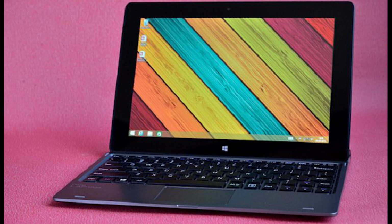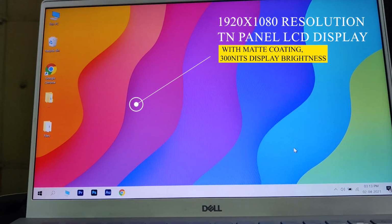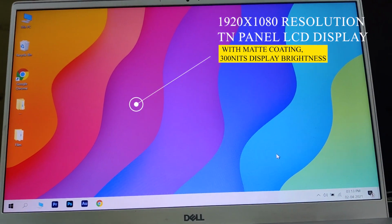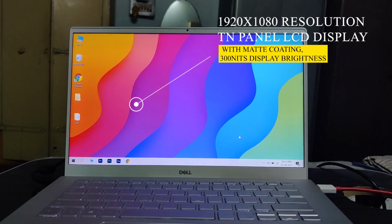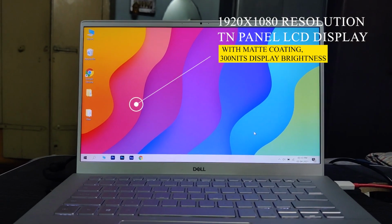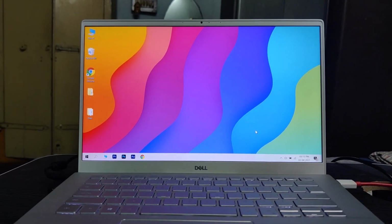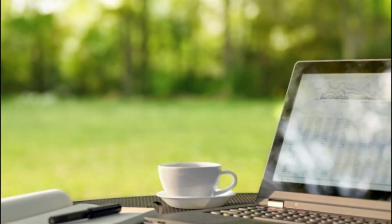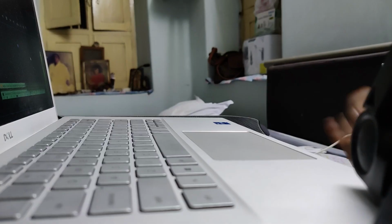Moving on to the display, it has a gorgeous 1920 x 1080 resolution TN panel LCD anti-glare display. It is a good display but not a great one as well. It has a 60Hz refresh rate panel with matte coating, thumbs up for that, and maximum brightness being 300 nits, which is good for indoor lighting conditions but not that great for bright sunlight and high lighting conditions. I personally set the display brightness to around 85 to 90% in the normal indoor environment, as I feel that is the sweet spot for me.